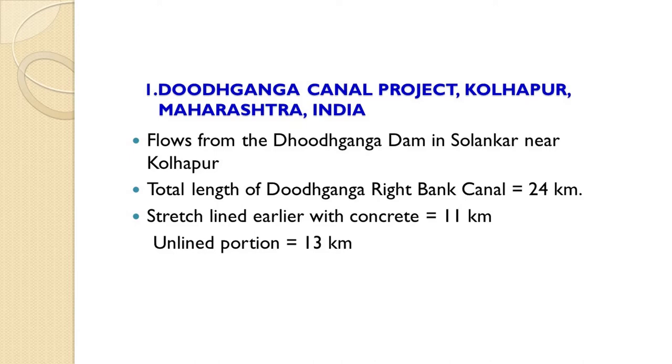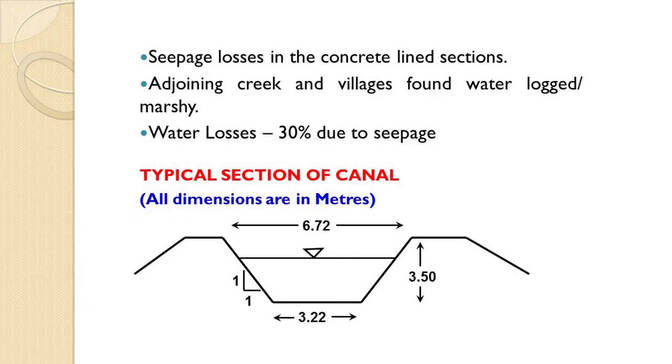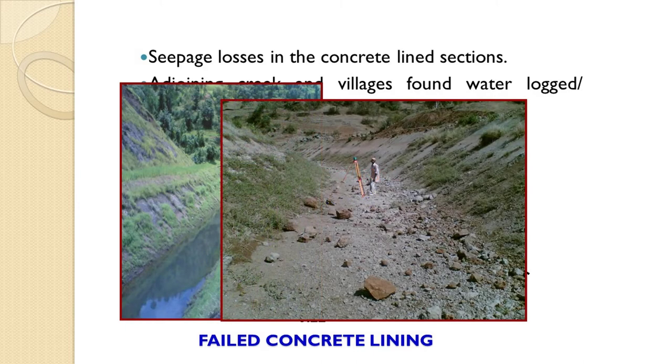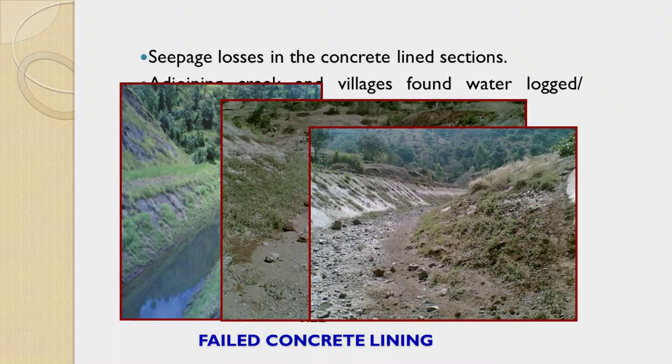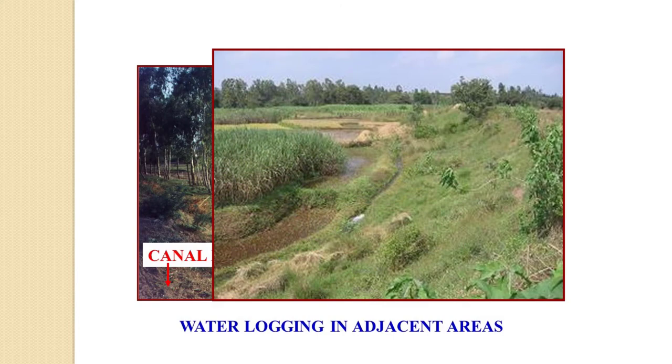Doodh Ganga Canal in Maharashtra is 24 kilometers and lined with concrete for 11 kilometers, and that's what failed. It is a contour canal, one side is a hill, other side is a valley. Water loss was 30% due to seepage, and this was a canal with a concrete lining. It's all cracked up and vegetation is growing freely. And when you stop the water, this is how it is silting, and you have to clean up. And this is what is happening on the side, the ponding effect, water not going in the canal, but more on the outside of the canal. And this is how another canal forms by the side of the canal.